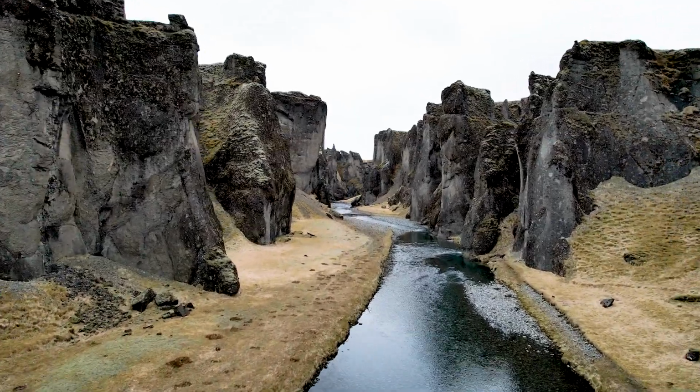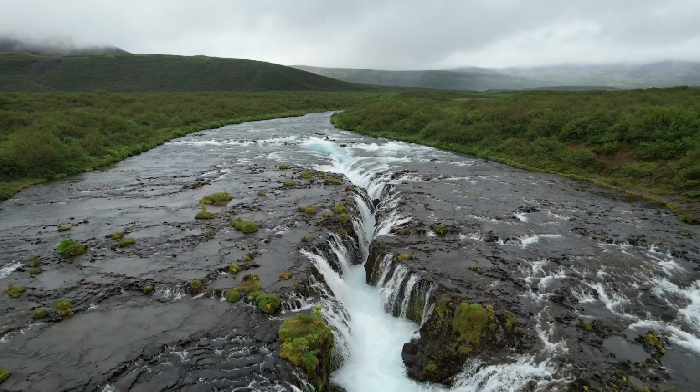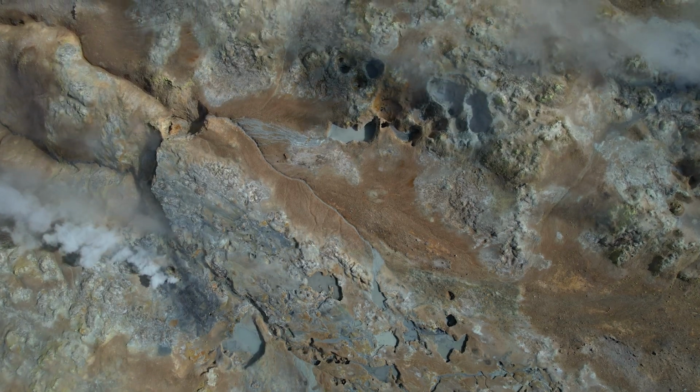Iceland is a country unlike any other. It is the least populated country in Europe, meaning you will find wide open spaces and vast areas of untouched wilderness all around the country. The landscape is so diverse that at times you may feel like you're on another planet.